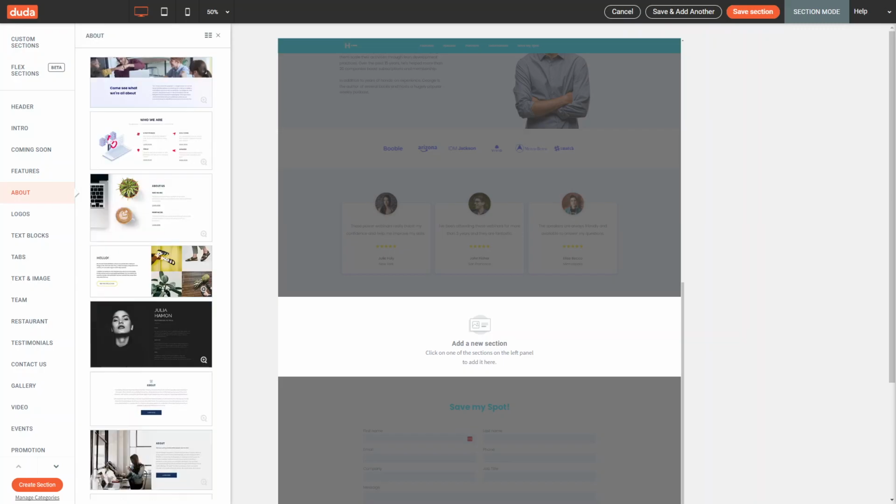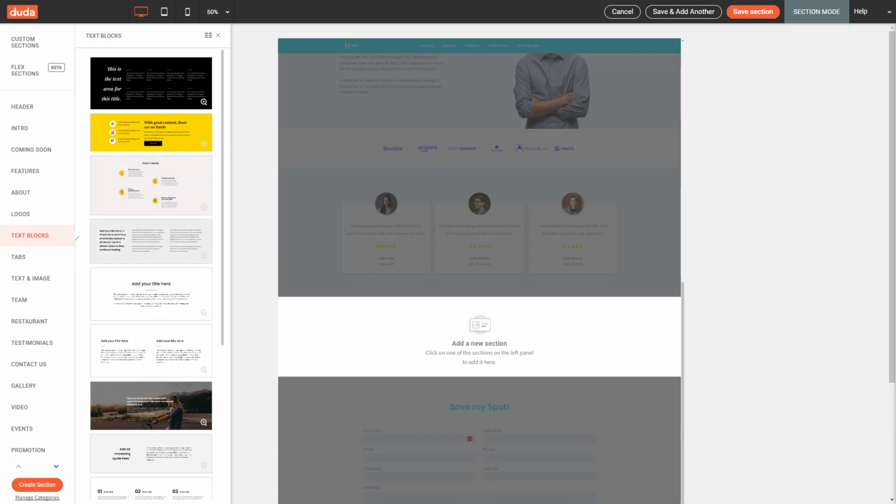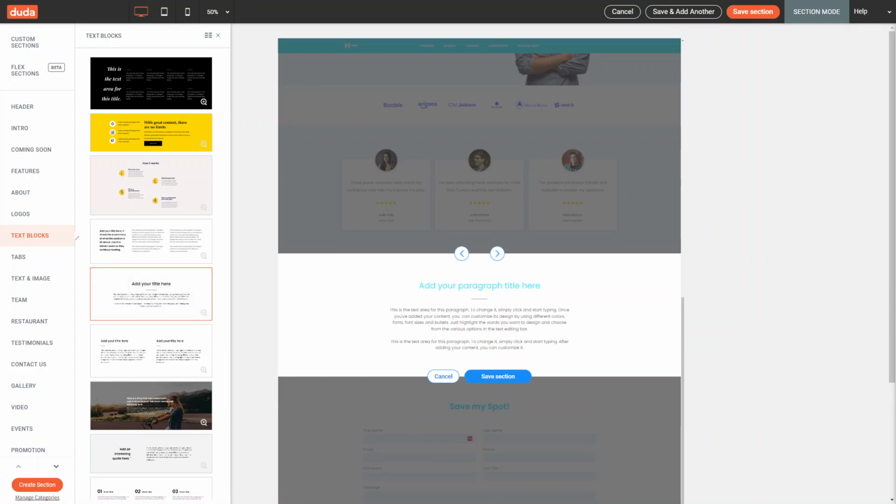But the other option then is to pick a section that's already been built. So for example, if I go into text blocks, you can see I've got text blocks here, and it means then I can just work with something that's already been built and update the layout, update the content. So for example, I'm going to click on this section here, and this is where it is, and I'm going to click on save section.